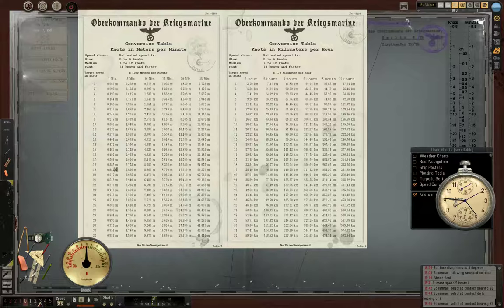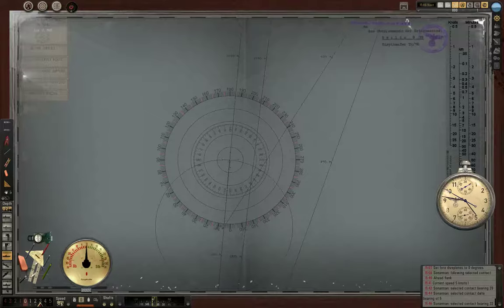Oh, 5.7. We are losing speed. That's not good. Why are we doing that? I hope we don't keep losing speed. Okay, we are using 5.7 right now. Okay, 420 times 5.7 gives us 2,394 meters. 2,394 meters. Oh, come on.